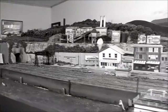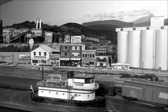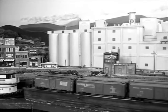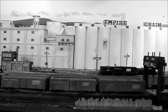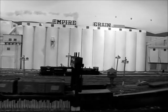West Mill Yard, located on the Hudson River, near the community of West Mill, is bound to increase the fortunes of this town. Businesses like Empire Grain, located right near the yard, and the fortunes of the Kingsport and Western and the Penn Central Railroad for many decades to come. This is West Mill.